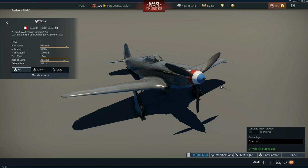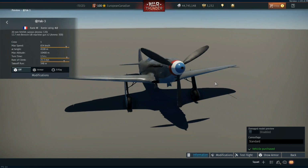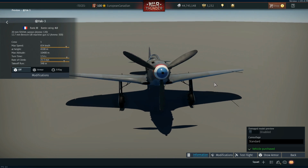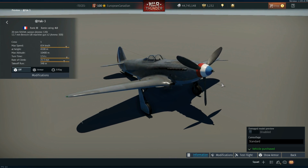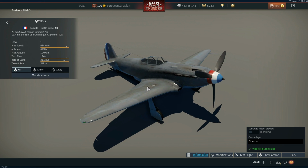The Shevak gets a lot of hate in the game. I don't really understand why. I've always thought it was a completely fine 20mm. Maybe that's just because I'm so used to using Hispanos for the longest time. But the Yak III is great at doing what a lot of Soviet machines do, which is engage an enemy, force them down to lower altitudes, and then beat them with superior energy retention and also superior turning.